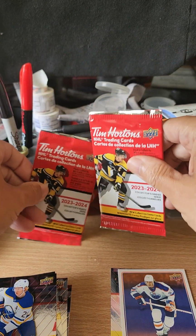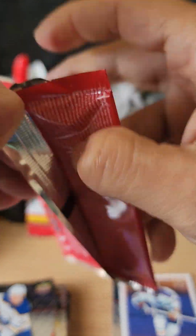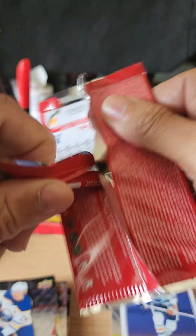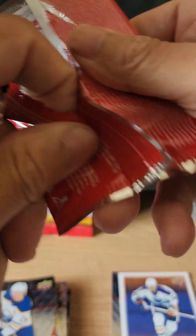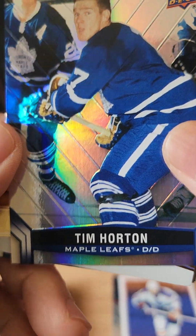Pack number 9, 2 packs left. So I picked these up off of eBay from a guy who lives in Canada. He shipped them to me. Pretty nice looking card so far. They only sell these in Canada. So that's Tim Horton.